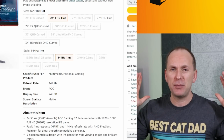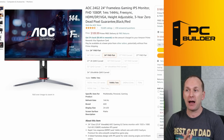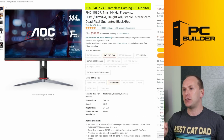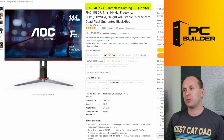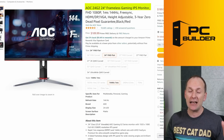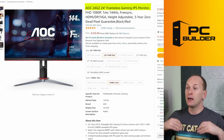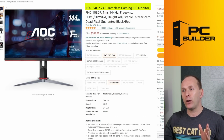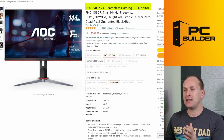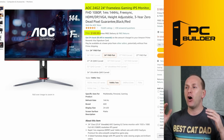Goodness knows, 2021 has been the year of things going out of stock, but one of the monitors that's just come back in stock that I am super excited about is the AOC 24G2 IPS monitor. It's a 24-inch monitor. It's a 1 millisecond response rate, 144 hertz. So you get your refresh rate that you're looking for at 120 hertz on the console. FreeSync, so you get the VRR. Now, it does have HDMI 1.4, but that should be fast enough to get you 120 hertz at 1080p. And the great thing about it is it's only $189 over at Amazon right now.